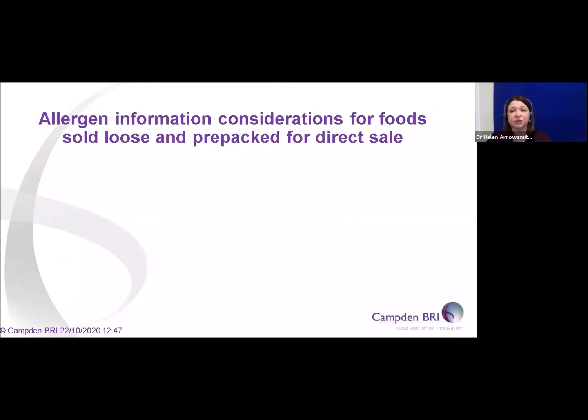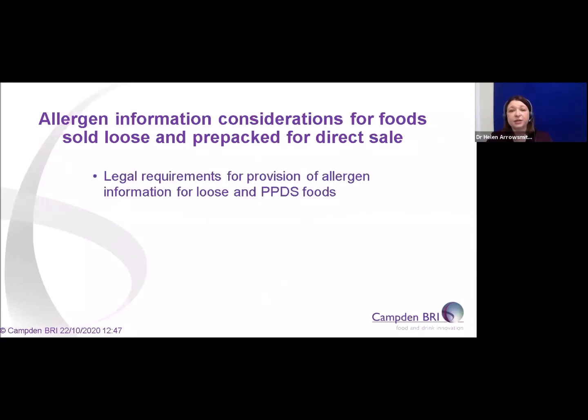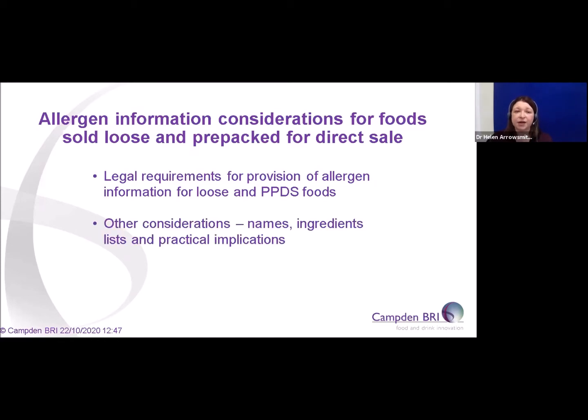So let's move on to what I'm talking about today. I'm going to be looking at the legal requirements for provision of allergen information for both loose and pre-packed for direct sale foods. And that acronym there, PPDS, is pre-packed for direct sale. So I'll be using that rather than saying it fully throughout the talk. I'm also going to touch on some other considerations.